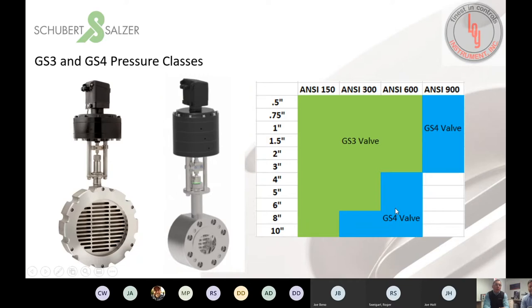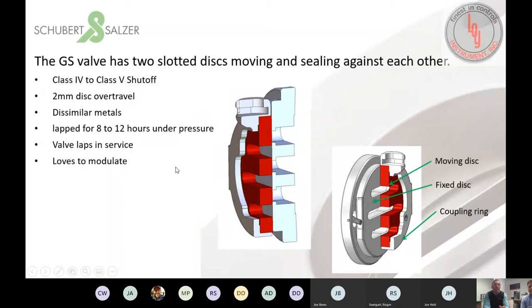So let's look at the technique involved with the valve first of all. It has two slotted discs, as we've shown. They move together and they seal against each other. So you have the pressure, high to low, the flow going in this direction, pushing the moving disc up against the fixed disc. There's a little bit of an overlap, which I think it shows right here, 2 millimeter disc overlap, and that's what gives you your closure.